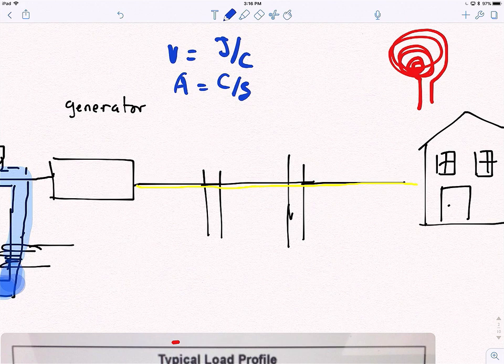transformer to transfer. The transformers don't have that much of an energy loss to them. They're pretty solid. I mean, it's on the order of high 90% transfers. I don't know the exact number, but it's not a very significant energy loss there.